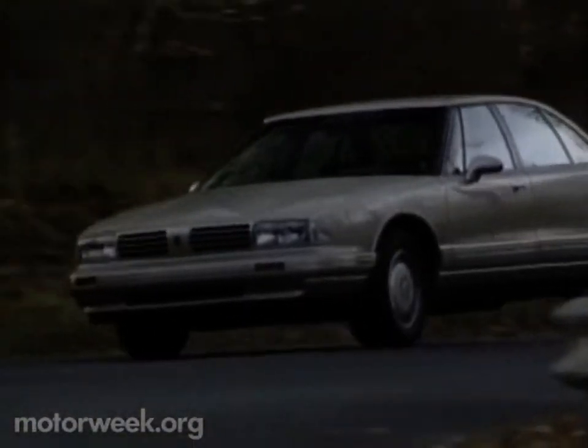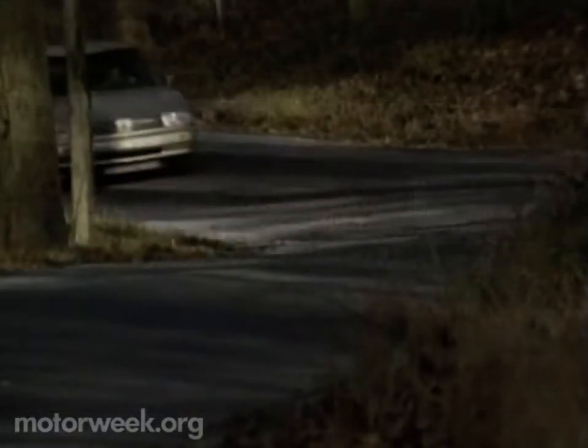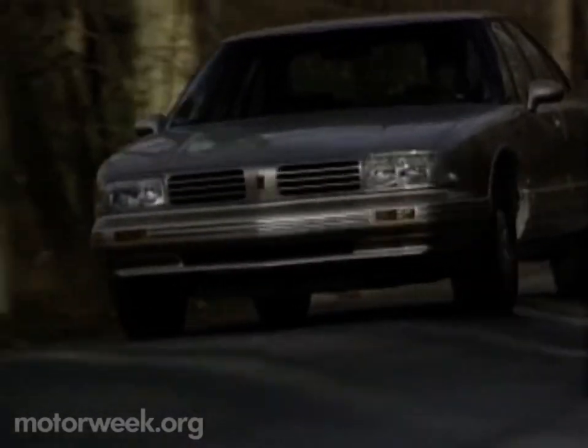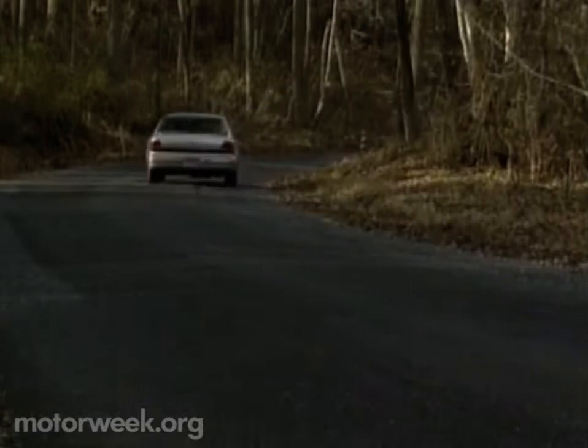Our staff was universal in its praise of the '88 LSS. Our fathers would hate this Oldsmobile, but we loved it. Philosophically and financially speaking, that's the kind of response Oldsmobile needs to propel it into its second century.